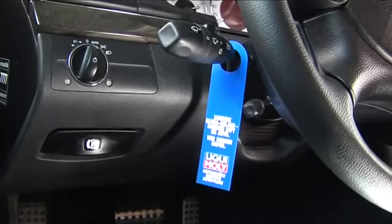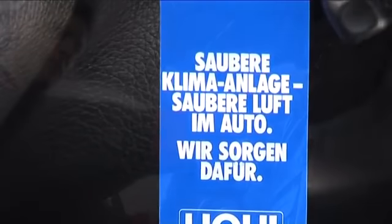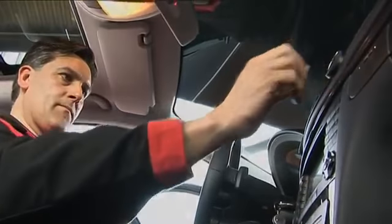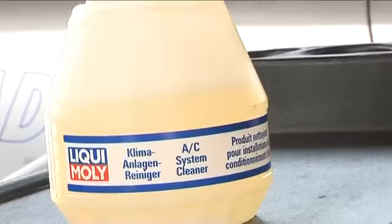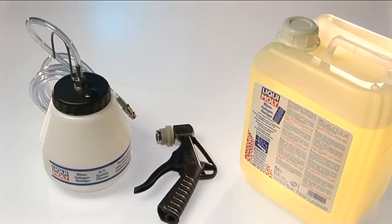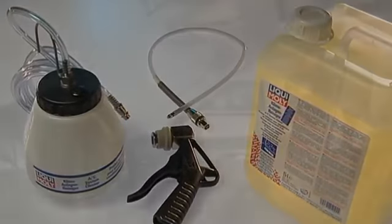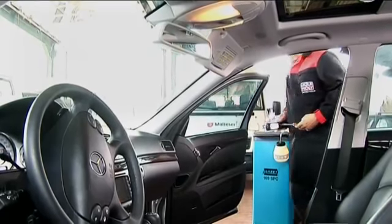Anyone seeing this after a service can be sure of one thing. The air in the car is now fresh and clean again. That's because the air conditioning system was professionally cleaned with Liqui Moly's AC System Cleaner. Liqui Moly makes life easy for professionals in service outlets thanks to a special cleaning set. The set includes cleaning fluid, a cleaning gun, containers for the cleaning fluid, and the spray probe with spherical jet nozzle. To avoid aircon disasters, an air conditioning system should be professionally cleaned once a year.